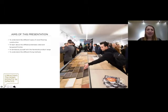So the aims of this presentation are really to understand the different types of wood flooring and the construction, to learn about the difference between oiled and lacquered finishes. We want to familiarise ourselves with the product range and to understand different fixing methods of timber flooring. So you're really up to speed with the whole package when specifying for projects.